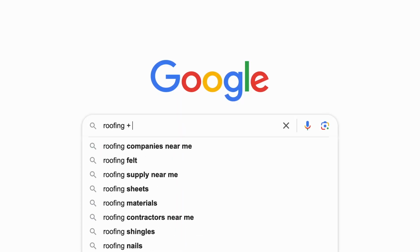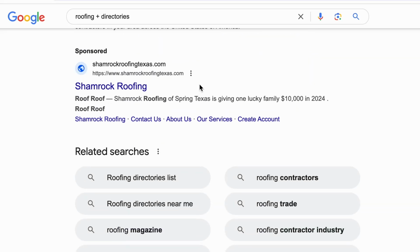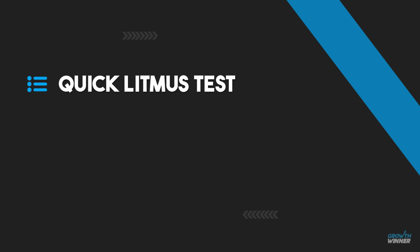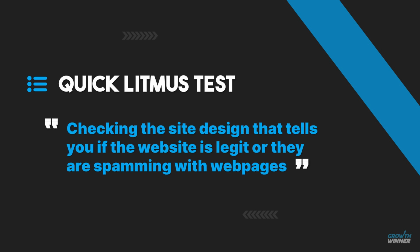While you're adding new NAP citations every month, make sure you are listed on industry-specific directories. If not, you can scour the internet and find directories and check where competitors are listed. Simply do a Google search for business type plus directories. You will see tons and tons of sites with a list of those directories. Have your VA find which ones are common on all sites and don't seem to be bad to create a filtered list. A quick litmus test is checking the site design that tells you if the website is legit or they're spamming the web pages, right?